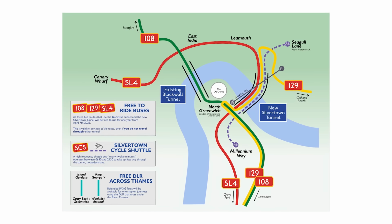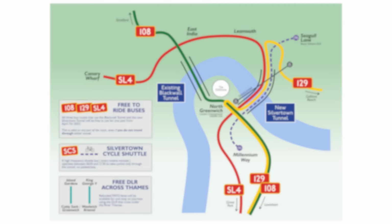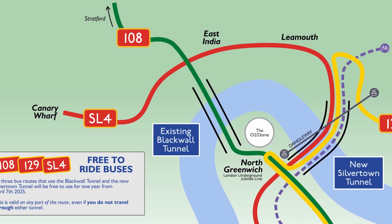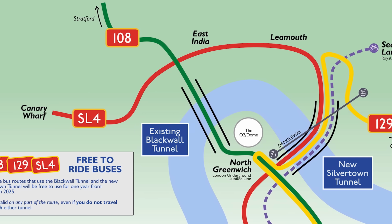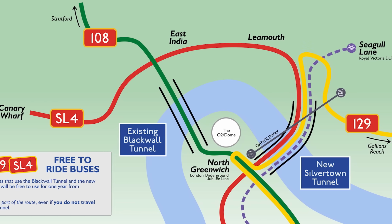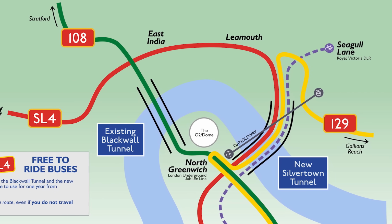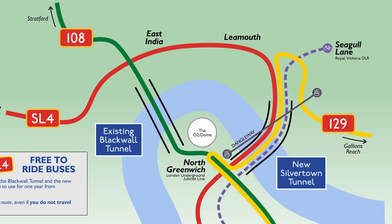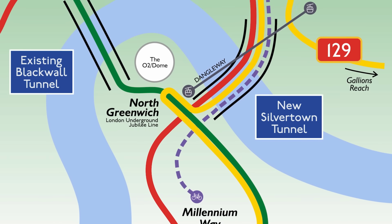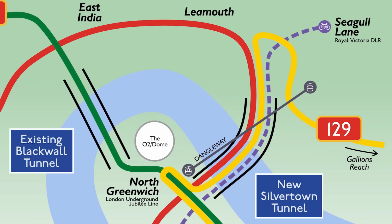And for a pattern of everything, to help you get your head around all the new services, here's a simplified map that I've drawn. You can see the existing 108 bus that goes through the Blackwall Tunnel, and then to the east of that you've got the new Silvertown Tunnel, through which runs this brand new SL4 bus. Note that they've also extended the 129 bus to the north side of the river. Previously it used to terminate at North Greenwich, and that goes through the new Silvertown Tunnel as well. And there's actually another new bus, the bike shuttle bus known as the Silvertown Cycle Shuttle, which runs every 12 minutes, and I'll mention that later.